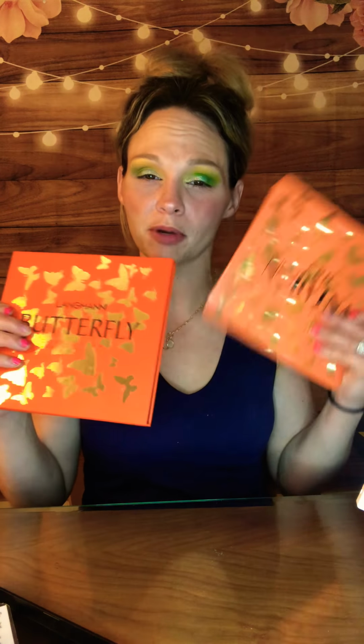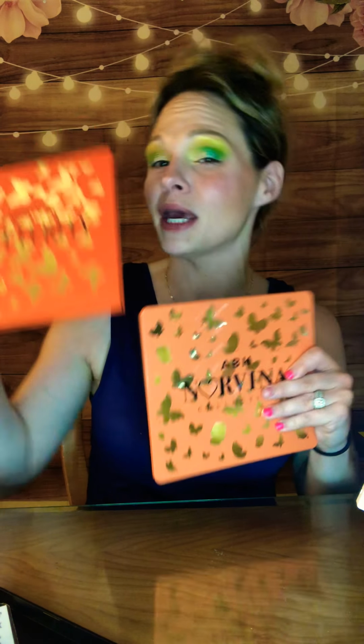I don't know, guys. It is what it is with this palette. I'm just going to say that even the dupe is fine. I think it did a fabulous job. I think that the only real difference was the champagne shimmer color is a little more pigmented on the ABH than it is on the dupe. But honestly, very similar in color payoff.